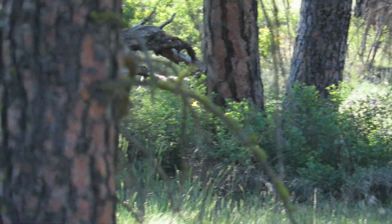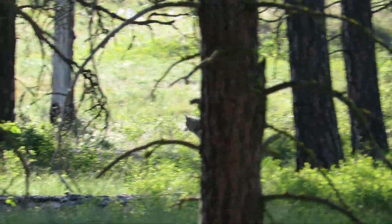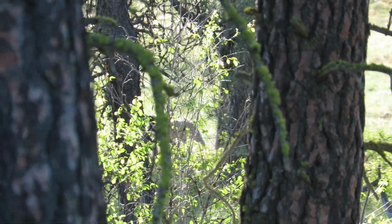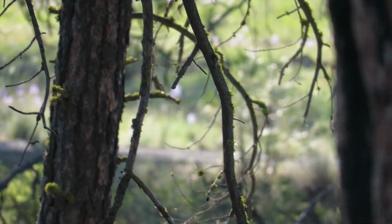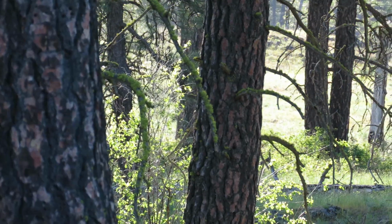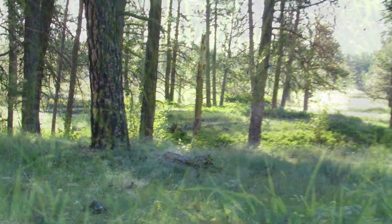We have a coyote now out here. We had the porcupine yesterday, and now we've got this coyote. Turnbull really lets you get a close view of all the wildlife. We'll not focus on the trees. Yeah, he's going through way too much brush. Cool though. It was the closest I've seen a coyote in a while.